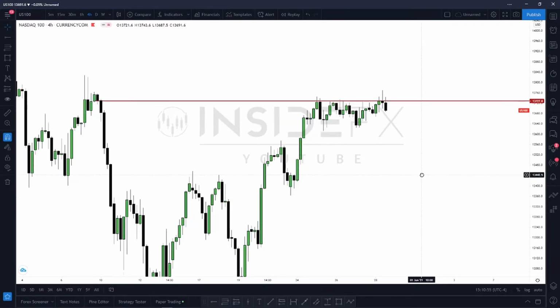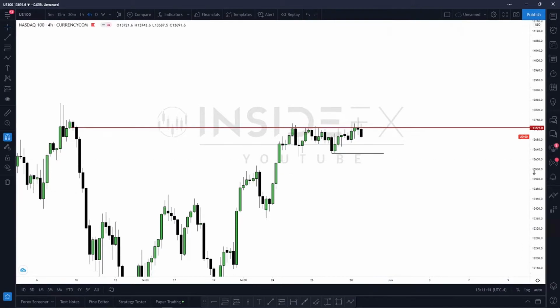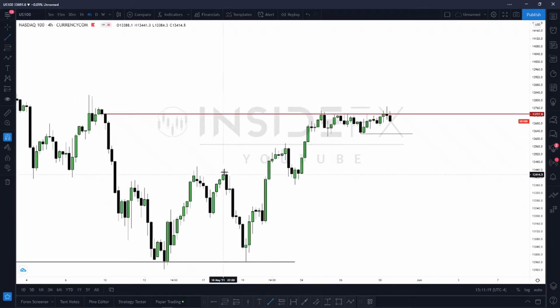But for short opportunities, I would rather wait for price to break this low right here before looking for further opportunities towards the downside. So I'll wait for price to break that, and then I would look for selling opportunities. But for longs, we can see that price has broken structure multiple times here, and price has obviously broken structure right here.